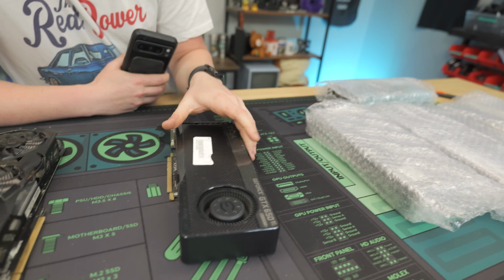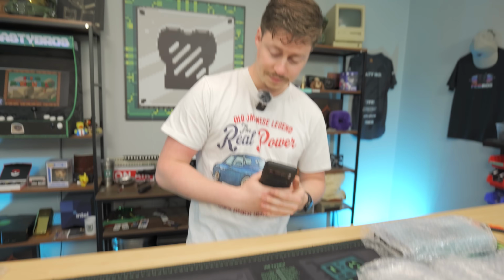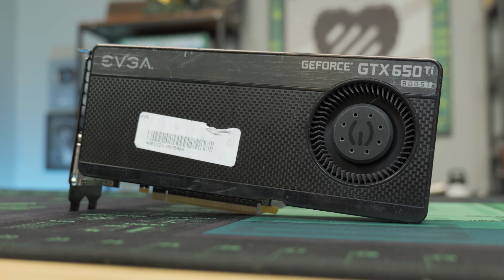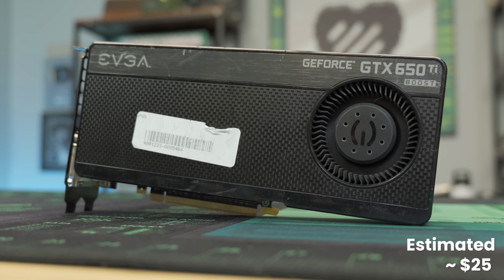Hey, this one has a working fan. No clue if it works or not, but I almost feel like the ones that don't have cosmetic damage probably just don't work. That's the biggest thing here, we want to make sure we at least get a couple functioning GPUs. 25 bucks on this one? 25 bucks on the 650 Ti Boost.